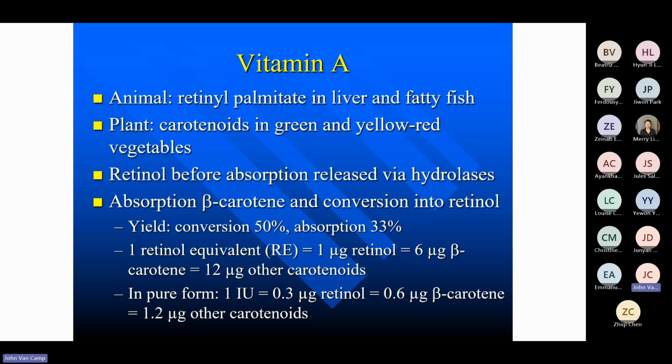So in principle, whether it is animal or plant-based foods, once they enter the human body, during the GI tract digestion, retinol is released. This is done by hydrolases, and then the free molecule can physically be absorbed. After absorption of beta-carotene, the carotene is converted into retinol, but the yield is not 100%. And this creates a lot of confusion also among students, so be a bit careful with this. In principle, the conversion has a yield factor of 50%.